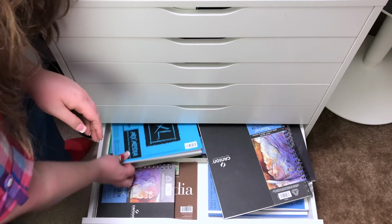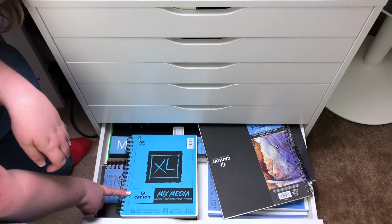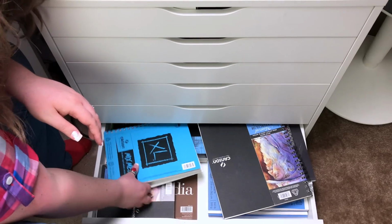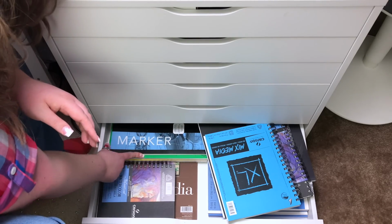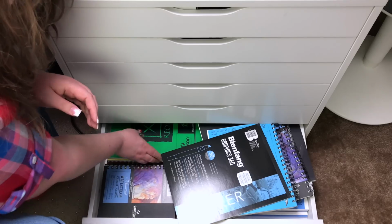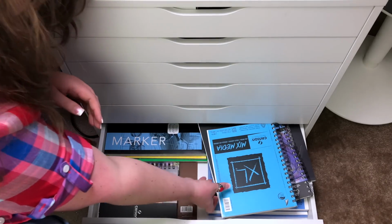Let's see, more Canson paper. I love Canson. So affordable. This is my favorite size of sketchbook. This one right here, the 7 by 10 inch. I love this size of sketchbook. I've got different kinds of paper back here. Marker paper. I've got all kinds of paper back here for sketching and creating coloring pages.